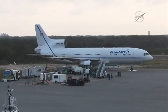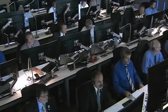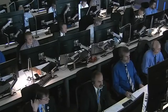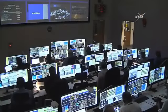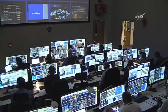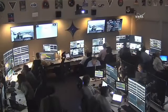NASA 846, this is LC on 264.8 for a comm check. NASA 846 has you loud and clear. 846, I have you loud and clear as well. Just wanted to get a feel from you, how far in advance of the L-1011 wheels up are you planning on going wheels up? Looking at the weather right now, we'll be going 3 minutes before the L-1011. Roger that, 846.